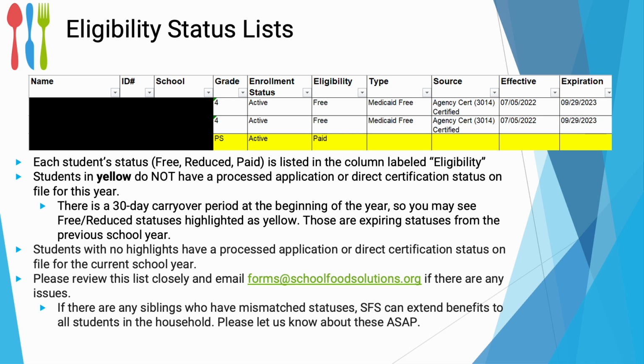Again, we are going to let you know how your students have qualified using what's called a status list. So it looks kind of like this image here. It's an Excel spreadsheet that's going to list all your kids. There's a column labeled eligibility. That's going to show the student's status as free, reduced, or if they don't qualify for either of those, it will say paid.